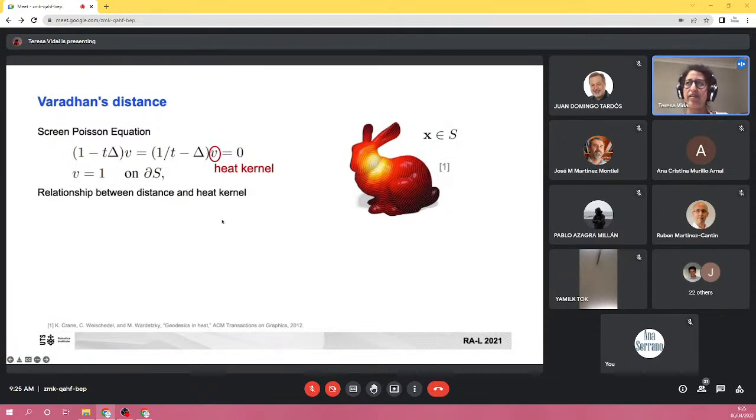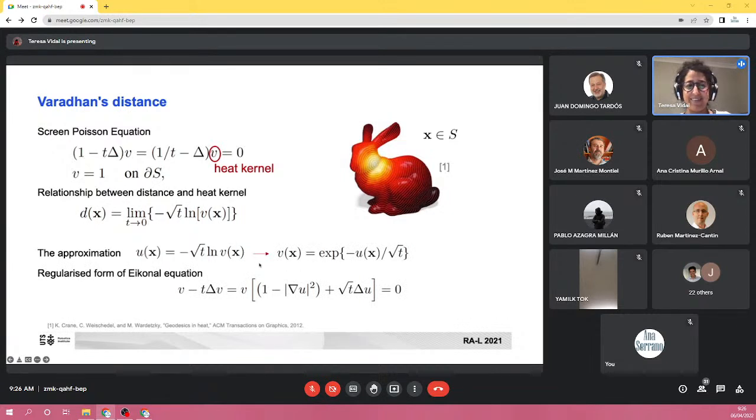Okay, but there is a relationship between this heat kernel and the distance, and it's very simply given by this equation. Roughly, the logarithmic transformation of these heat kernels is the distance when the time tends to 0. So as an approximation, you can get that the distance is equal to the logarithm of the kernel. And this is great because it allows us to get a regularized form of this Eikonal equation that we said was nonlinear and hard to solve, into a linear relationship with the distance that is easier to solve.